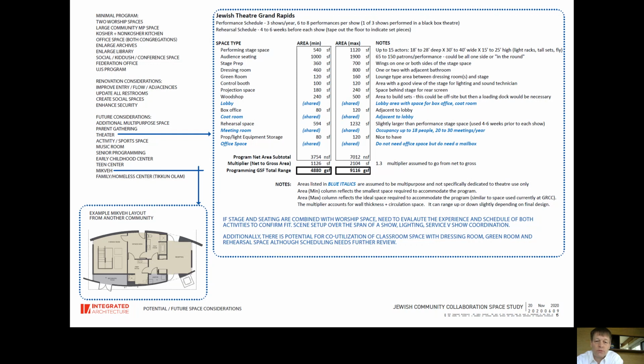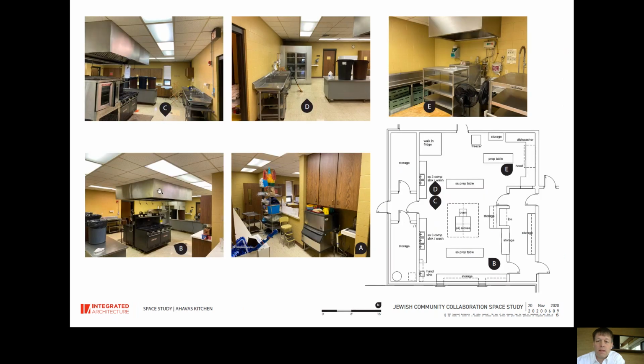So as we move from space study into design, if one of these considerations or any of the other considerations that are listed on this page, or ones that we haven't come up with yet, are debated and discussed, perhaps they do find their way onto the building as part of the program or the future program consideration.